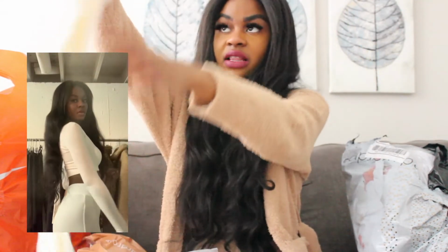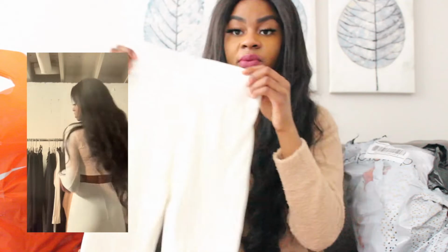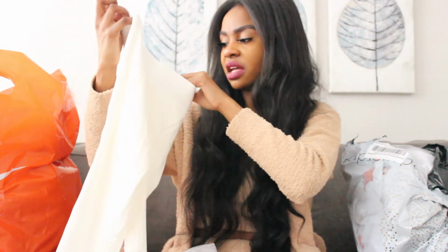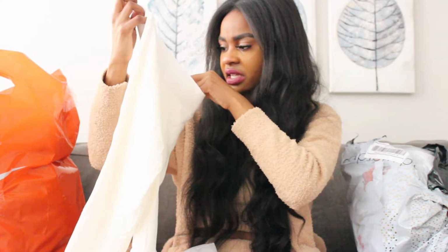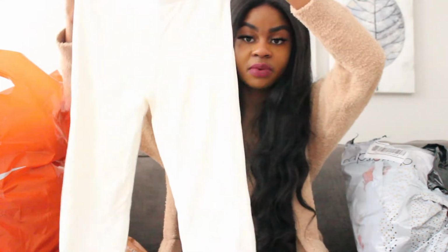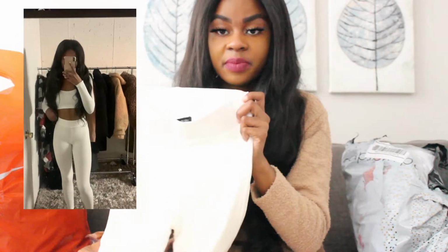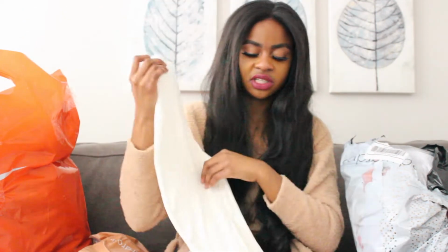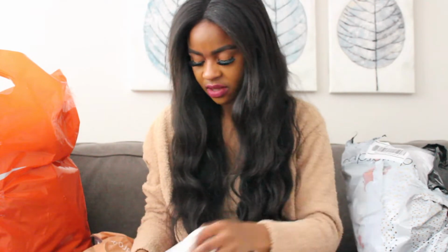I can use these white leggings and wear it with that white ribbed bodysuit. But I got these white leggings in a size small because I like to size up a little bit with Naked Wardrobe because they're actually really tight fitting. A nice cotton material. And I got the matching top.